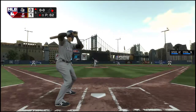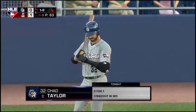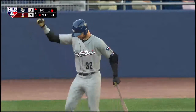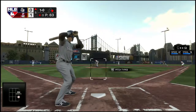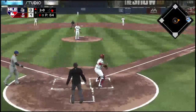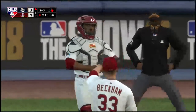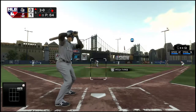Into the box now, Chad Taylor. And he takes ball 1. He was a strikeout victim in his first try. And they pitch out here, but nothing's going on. McClendon, base runner at first with 1 out.